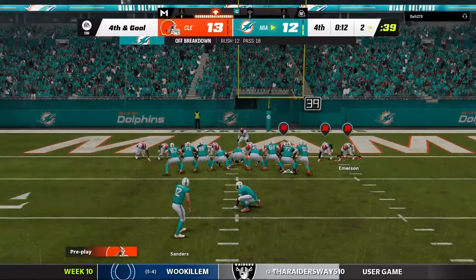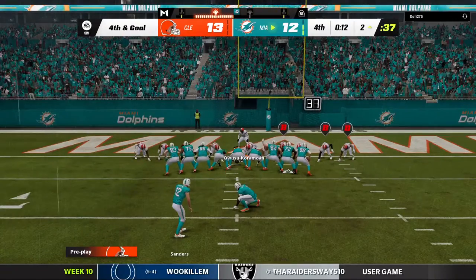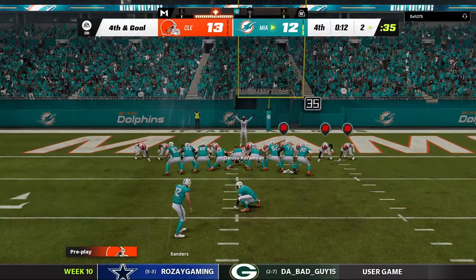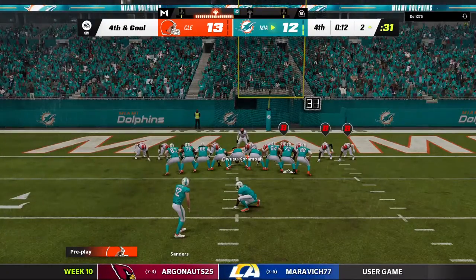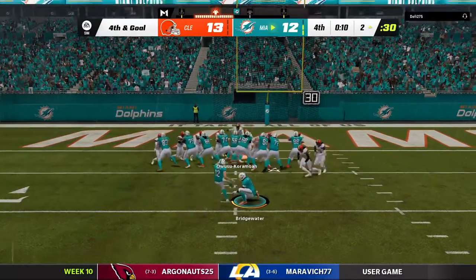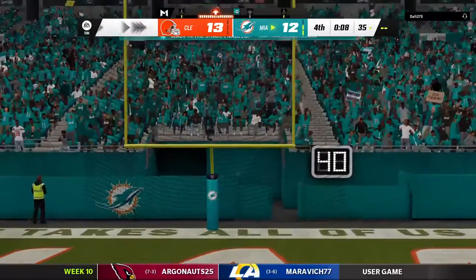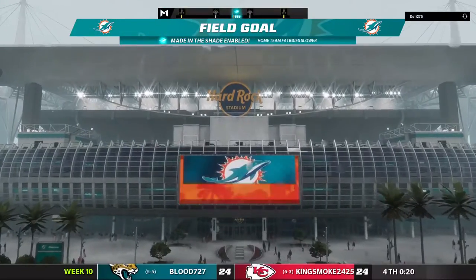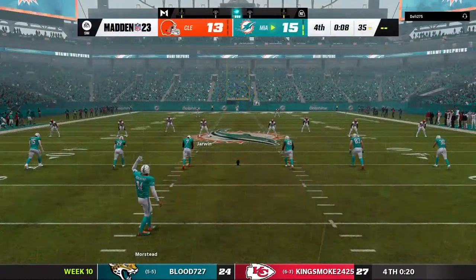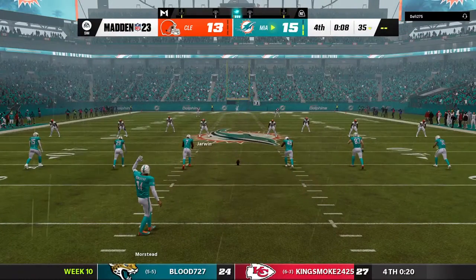So the field goal unit is on the field, as this is a big spot right here. This to almost certainly win the football game. And this one is right through. And it's celebration time on that sideline as they have taken the lead in the final seconds.